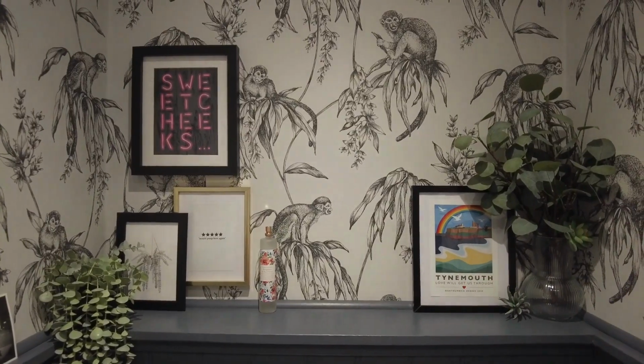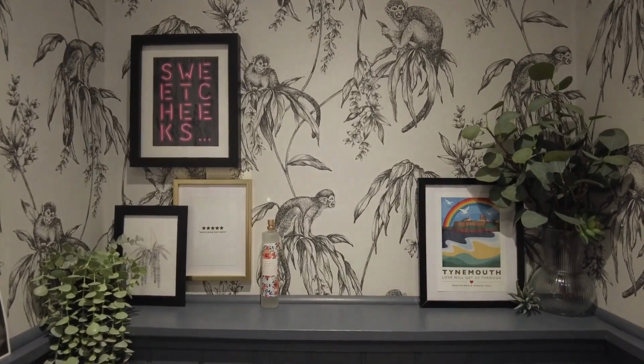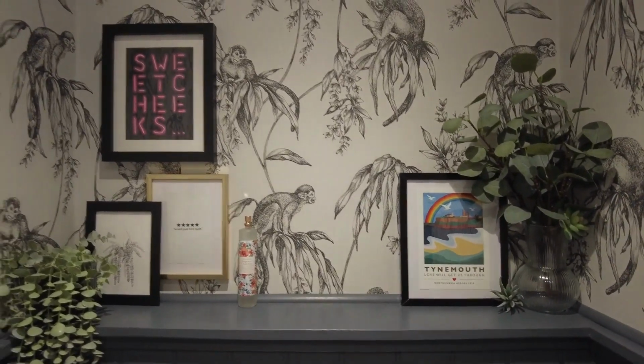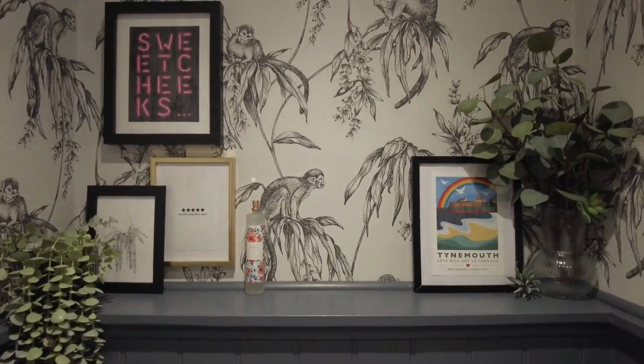This part of the wall here, I wanted a bit of colour, I wanted a bit of fun. I wanted to just be random. I like things a bit asymmetric. I don't like things matching. I don't necessarily like even numbers, that kind of thing.